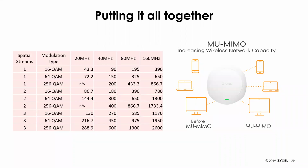So to combine that all together, we've got this little chart here. First column is how many spatial streams are supported. Second column is the modulation type. So something to keep in mind when it comes to the modulation is the modulation that you can use isn't just defined by the chipset. For instance, 11AC can support 256 QAM, but the signal to noise ratio has to be good enough that you can support it. So it's very common if you're farther away from the access point for it to drop to 64 or 16 QAM based on the quality of that connection, and then just how much bandwidth you're using.